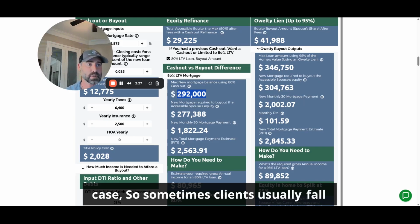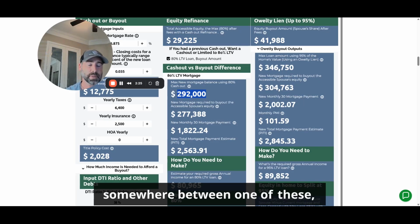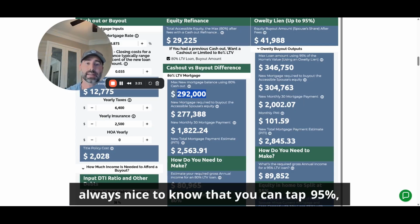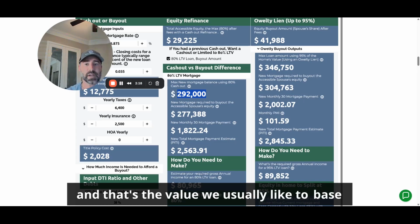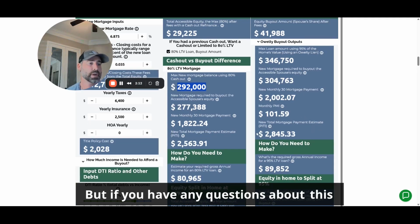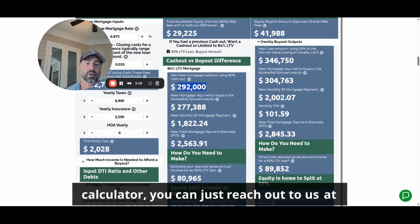So sometimes clients usually fall somewhere in between one of these, depending on the situation, or maybe they're just sticking closer to 80%, but it's always nice to know that you can tap 95%. And that's the value we usually like to base the buyout amount on, because you usually can tap more of the home's equity.